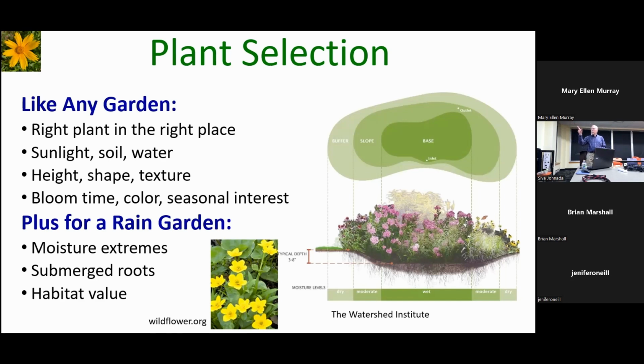One more comment about plant lists. You find lots of plant lists for what you put in your rain garden. And the example is that yellow flower, a marsh marigold. It's one of my favorites, but it's an obligate wet pond plant. And rain gardens are not constantly underwater. They're not a wetland. They dry out during droughts. And so a marsh marigold in most rain gardens will not survive unless you play some tricks on it, which are possible, but not normal.